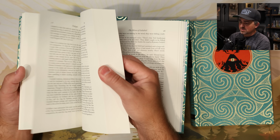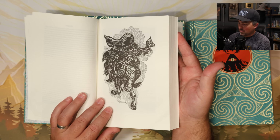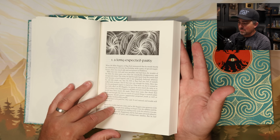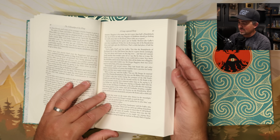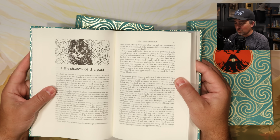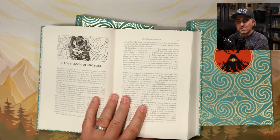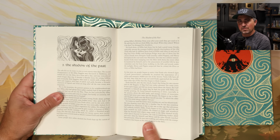Now, the text, of course, is going to be the same as whatever other Lord of the Rings copy you might happen to have, but the illustrations obviously are very unique. I think they're among the most unique of illustrated editions of the Lord of the Rings that I've seen. And here we have what appears to be maybe a Nazgul holding a ring. I'm not really sure. But I just really love the fluidity of this illustration style. I've just always liked Fraser's work.